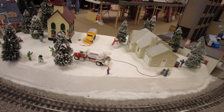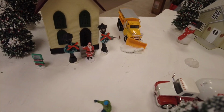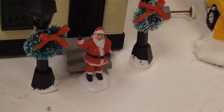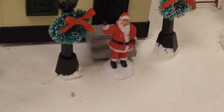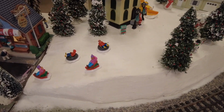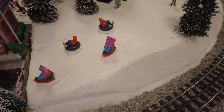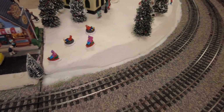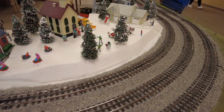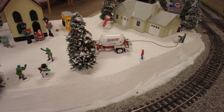And here we got a really cool winter scene. No pun intended. There is Santa Claus. Santa getting in the holiday spirit, even though it's early March. Got some people sleigh riding. That's always fun. That's something I really missed doing as a kid. I used to love going tubing, sleigh riding, all that stuff.